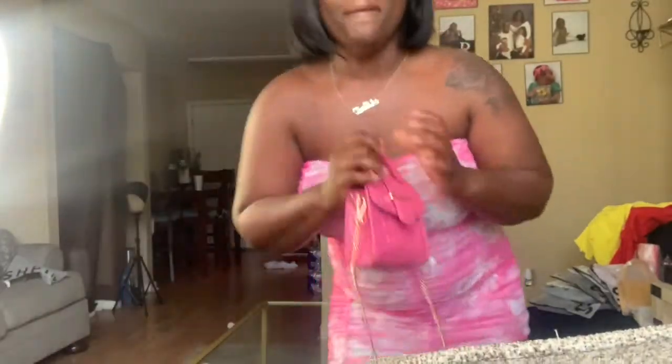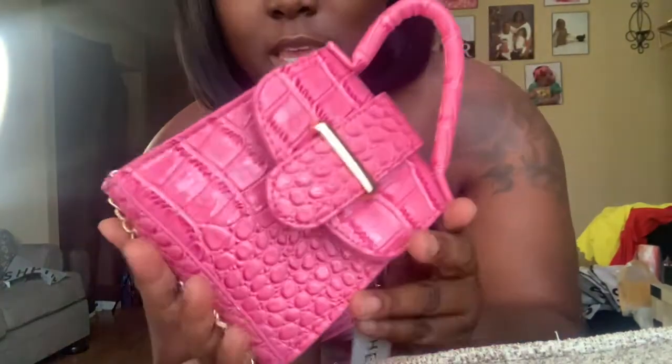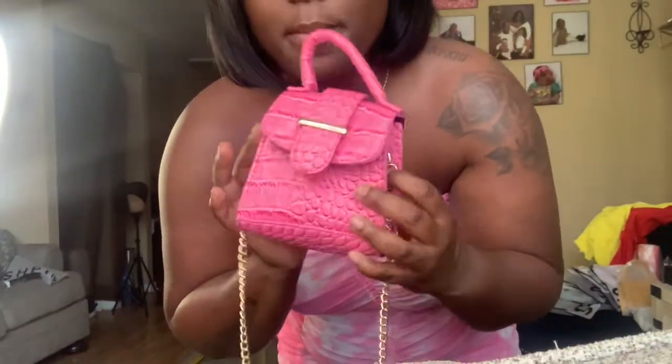And I got something for y'all. Hold on. Yes, ma'am, this is gonna go right with it. This also comes from SHEIN. It is a little crocodile skin mini purse, and it does come with the chain. And I wear it like this. I didn't buy this to go together, y'all, but look how my mind thinks, because baby, I will be wearing this together.